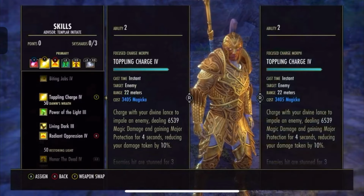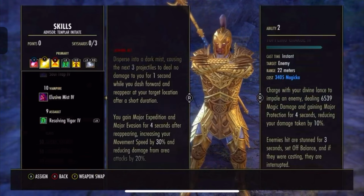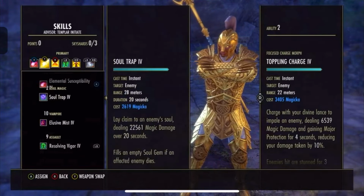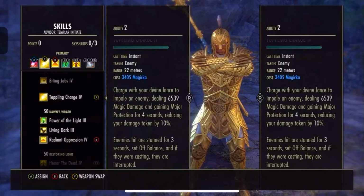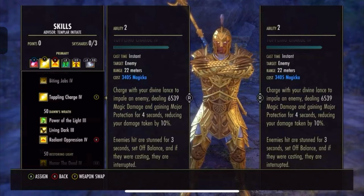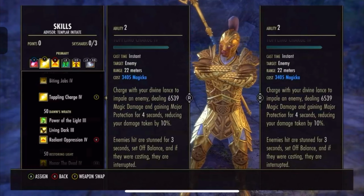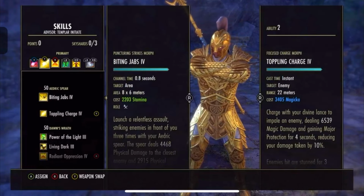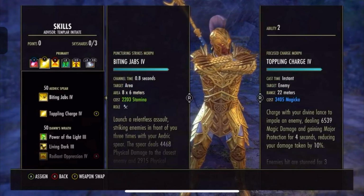We've got Toppling Charge. I did originally have, you can swap between these two, Elusive Mist for extra damage coming out of the shadows and to escape, or Toppling Charge. But I found Toppling Charge to be a little bit better, as it will impale the enemy and it's going to give you Major Protection. It's going to reduce your damage taken by 10%. It's also going to set them off balance. It's going to deal magic damage. It's also going to interrupt them. So I think Toppling Charge might be a little bit better, but you can use Elusive Mist if you wish, just to boost the damage a little bit more.